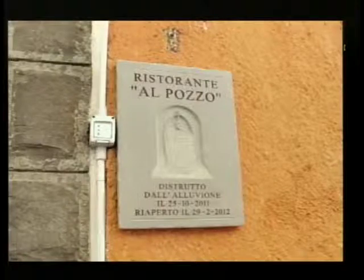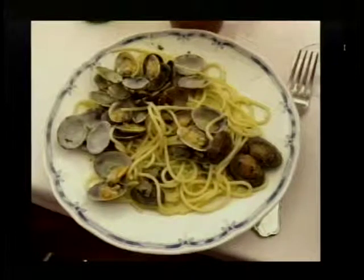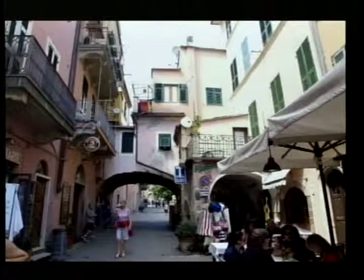Beautiful weather. The name of the restaurant was the Ristorante Al Pozzo, and it's located right in the old town. These were two of the dishes we had. This is linguine with clams that was absolutely unbelievable. And this was very simple, but something that I really love and is my favorite thing. This was simply a spaghetti with meat sauce, which was absolutely wonderful. And these are the two dishes we had at the table with some wine. And then we walked around the town. And this next segment of the show will illustrate to you how really beautiful this town is.